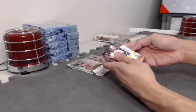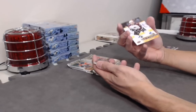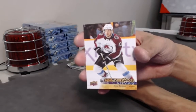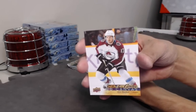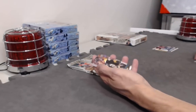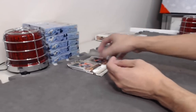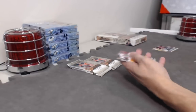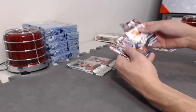Yeah, it looks limited, so it's probably good. You guys jump on that. Young Guns canvas, Alex Kerfoot. His auction is still going, so it has not sold. Yeah, I think it's 3 days out still. Active listing. But I'm not sure if he's even on the checklist, actually.